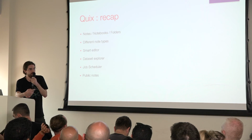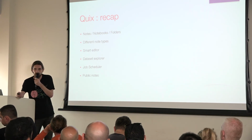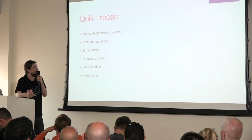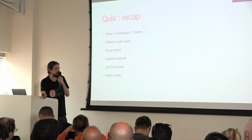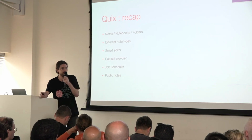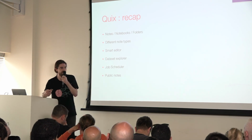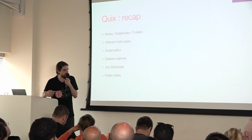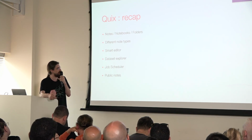So a small recap of what we have seen. Quix is a notebook manager. We support different node types. We have a smart editor, dataset explorer, job scheduler, public nodes. I didn't cover search. We can search upon all the queries, owner names, node types, and so on.